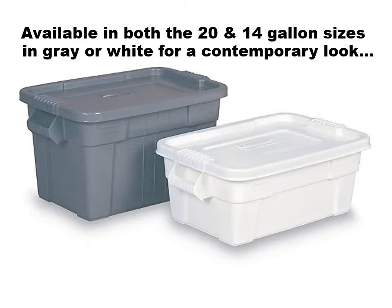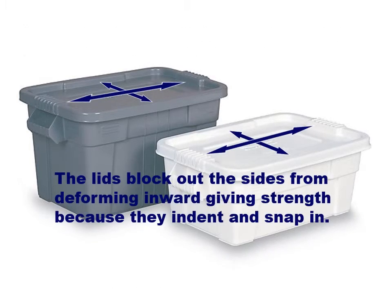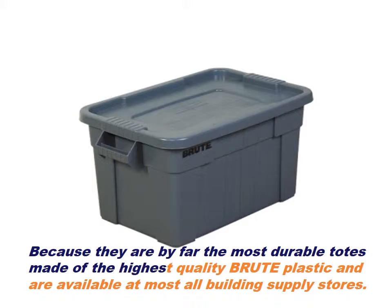It is also available in 20 and 14 gallon sizes in both designer white and Brute gray. The indented lids block out the sides from deforming inward, giving added strength and rigidity. So why is it we insist on only commercial grade Rubbermaid Brute storage totes? Because they are by far the most durable totes made of the highest quality Brute plastic and are available at most all building supply stores.